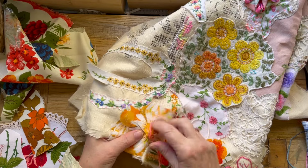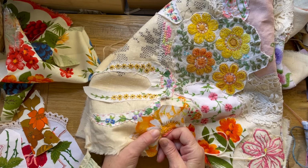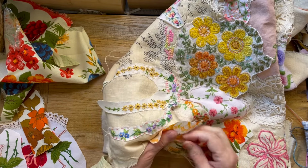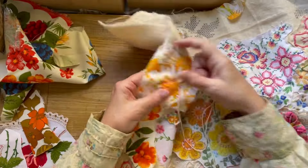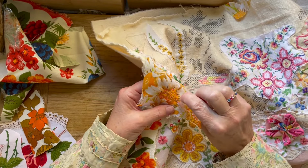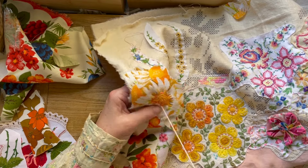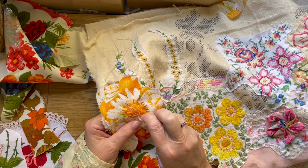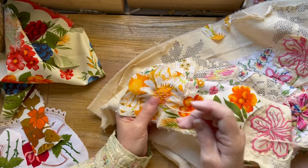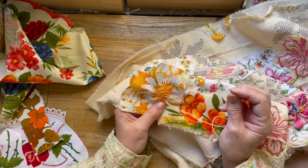So just some interest. Oops. Sorry, totally forgetting to talk. You don't need to listen to me anyway, because you're making your own beautiful things, I'm sure. Okay, so it's not a circle, but I think you get what I mean. A little bit of texture there.